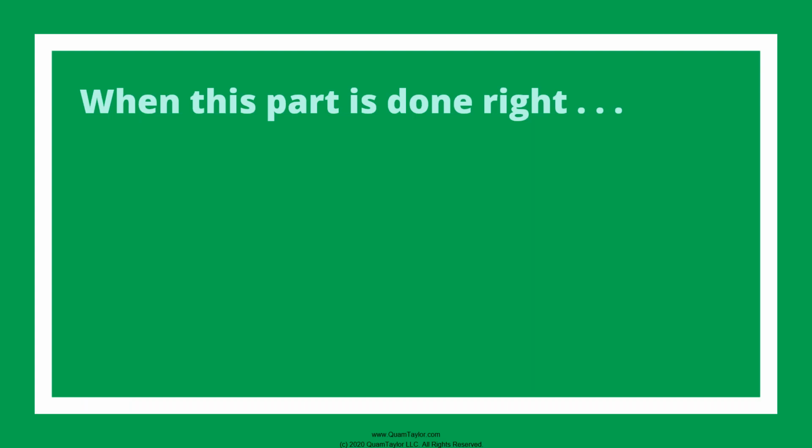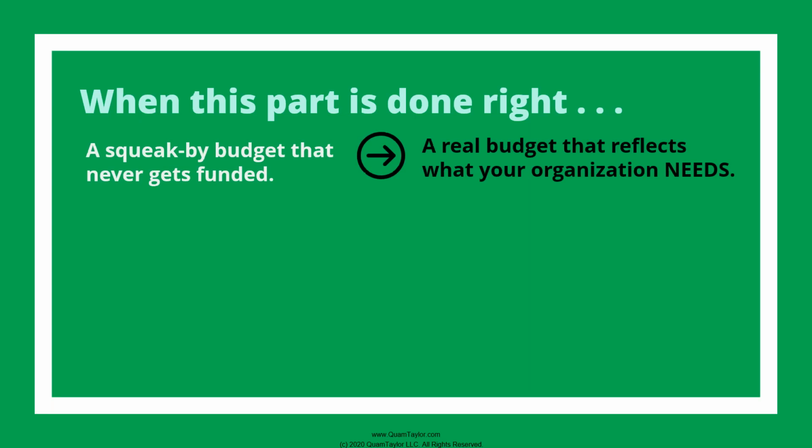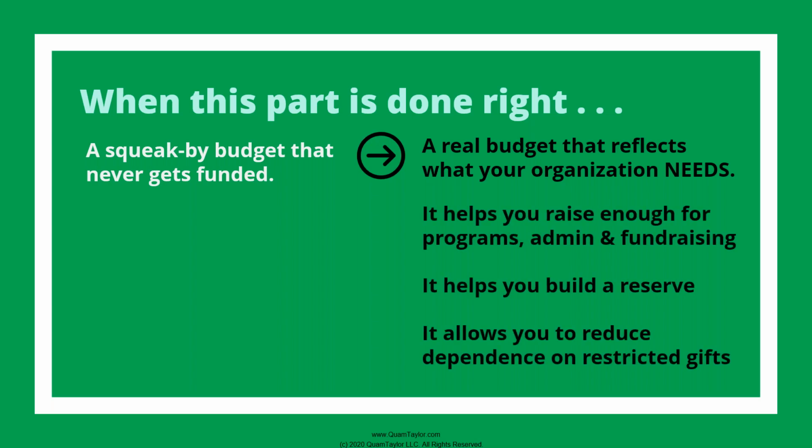So when you do this right, when you budget correctly, when you move from that squeak by, we hope we get funded, or we hope we could reach 2 million this year, we hope. And when you create a real budget that reflects your real needs, it helps you raise more money for programs, admin, and fundraising. Yes, those salaries, and yes, that office space, and yes, that copy machine, all of it. It helps you build a reserve, and I should say cash balance too. You need money in the bank, right? It also helps you reduce your dependence on restricted gifts, right? Because now we know how to attract the types of donors that will give unrestricted gifts.